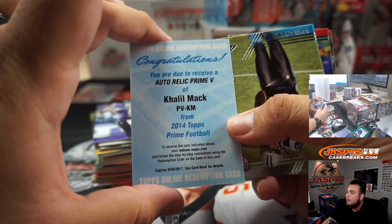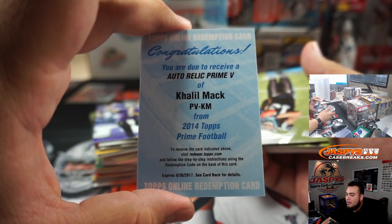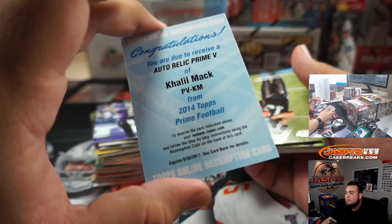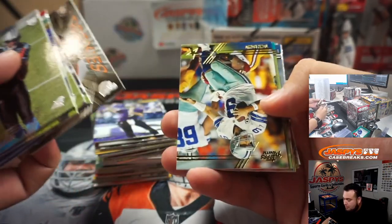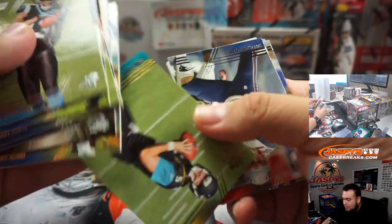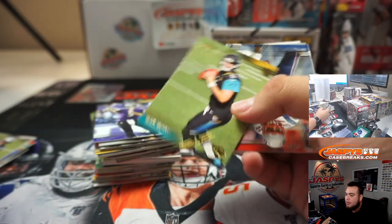Wow, this would have been a crazy nice one. Khalil Mack, Auto Relic Prime. That'll be going to the Raiders. Expired about 3 years ago. Like I said, you can try to see if Topps can get you that, but I'm sure most likely it's going to be kind of rough. Bortles to 250.